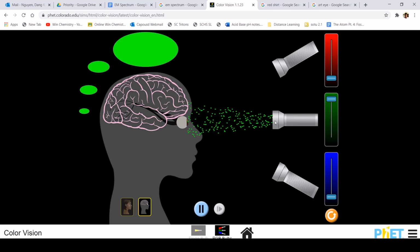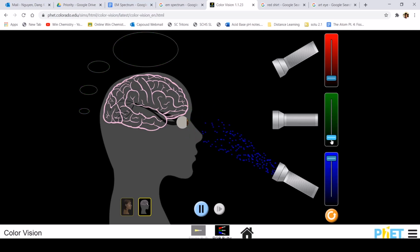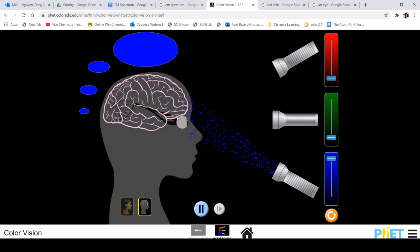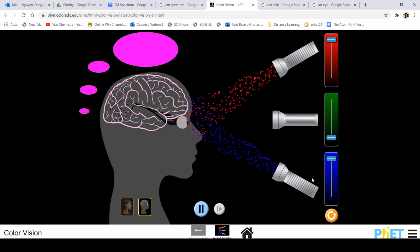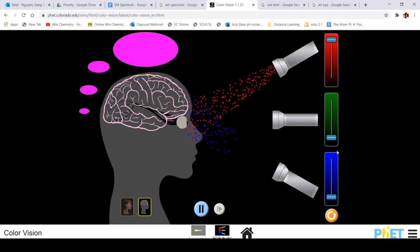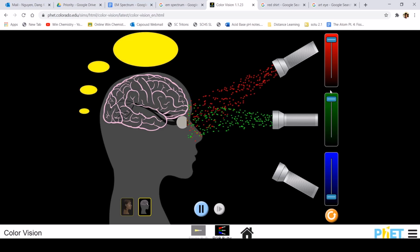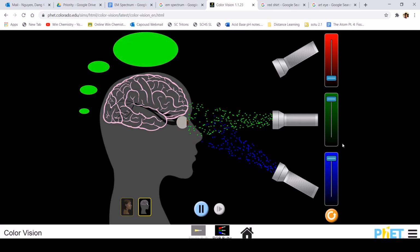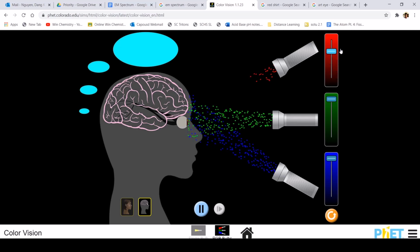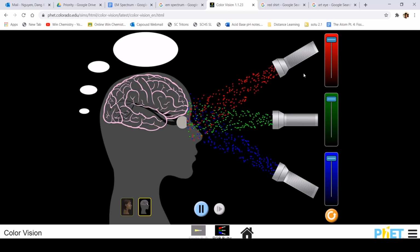You perceive green whenever you're receiving green wavelengths, and any blue object appears blue because blue is being reflected into your eyes, and then you perceive it as blue. You can mix these primary colors as well, and it lends you the other colors of light. So red and blue will give you magenta. Red and green gives you yellow. Green and blue gives you cyan. And if you mix all 3, you get white.